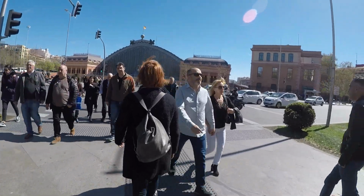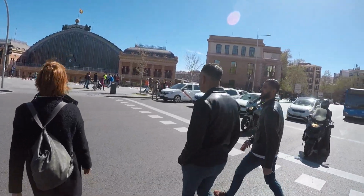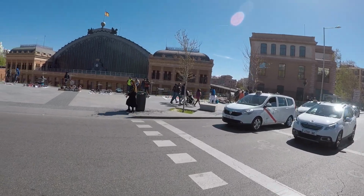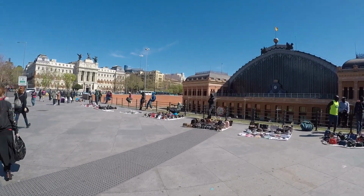The Atocha train station is really central to everything in Madrid, so if you are visiting Madrid, you are going to want to know where it is, because you are probably going to be coming through there or at least in the area of it, and so it's a very good landmark.